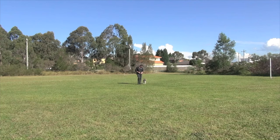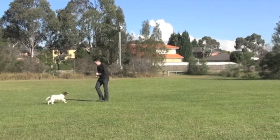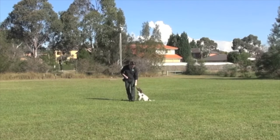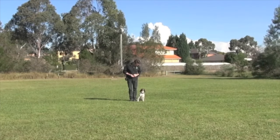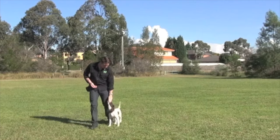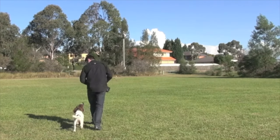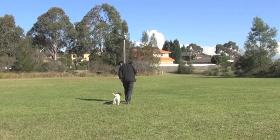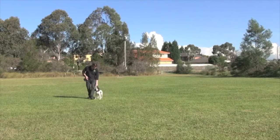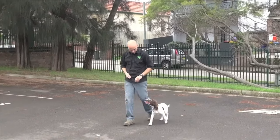Slowly, we can phase out the leash and expect the puppy to heel next to us for longer periods. Like all behaviors, this needs to be practiced in a variety of environments.